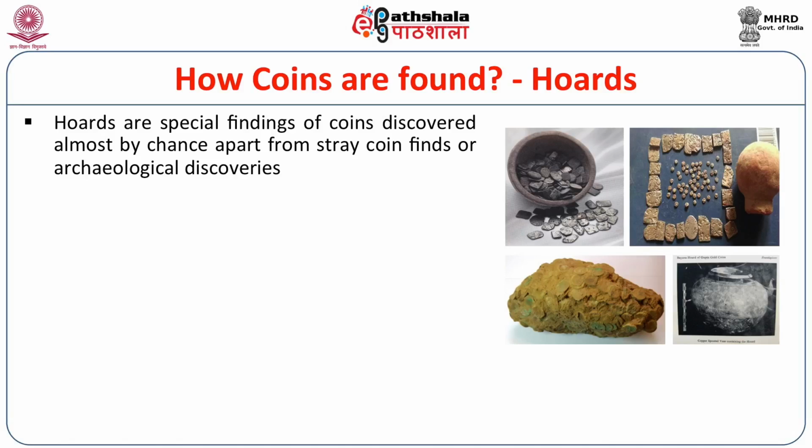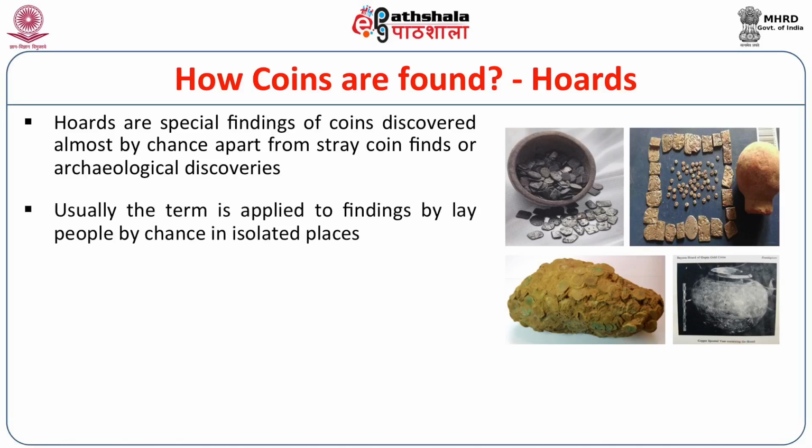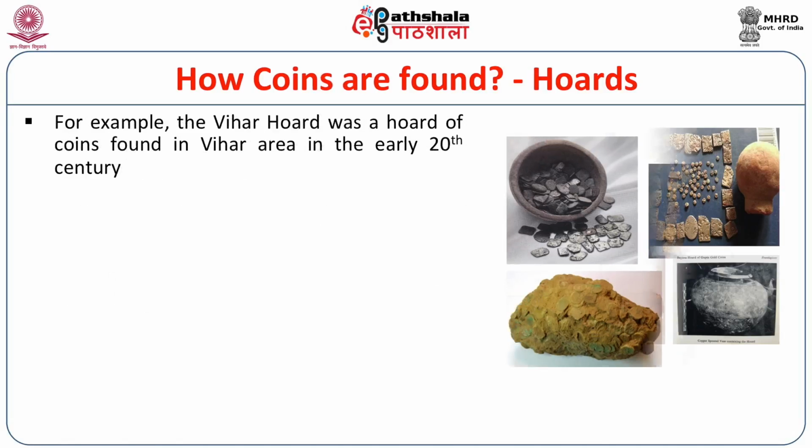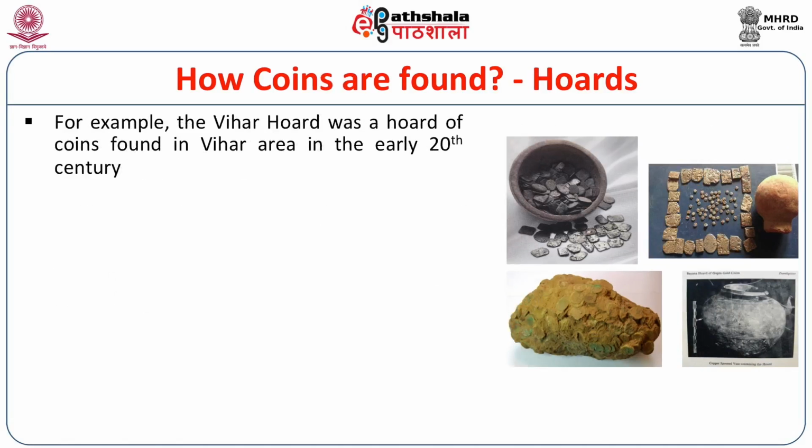Hoard is nothing but a finding of coins which were discovered almost by chance, apart from stray coin finds or archaeological discoveries. Usually, the term is applied to findings by lay people by chance in isolated places. Hoards are traditionally named after the place where they are found. For example, the Vihar hoard was a hoard of coins found in the Vihar area in the early 20th century.